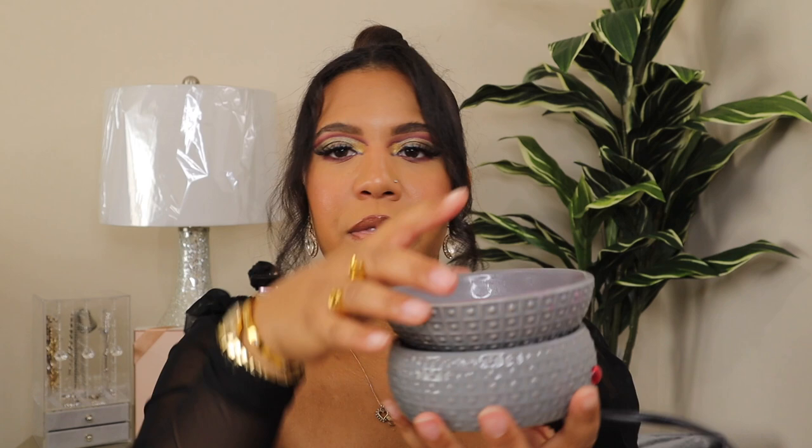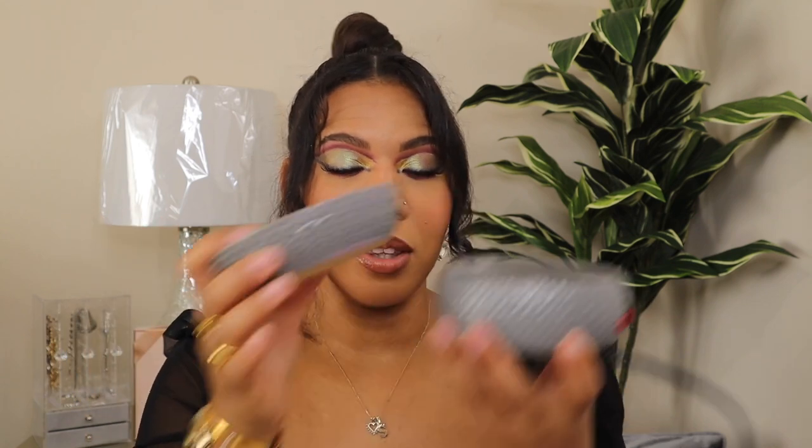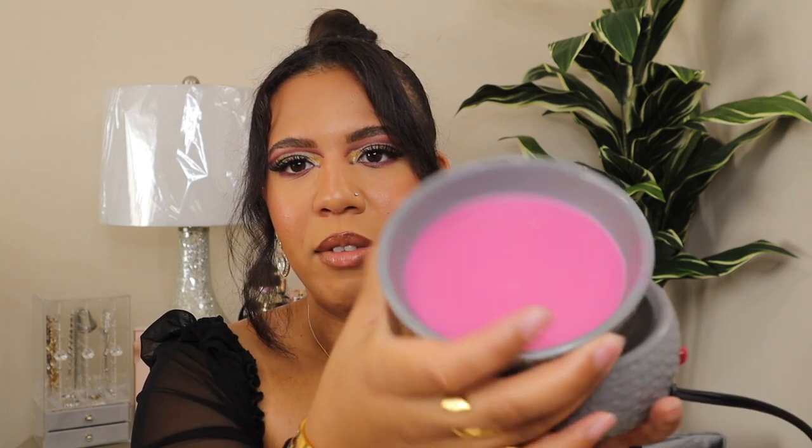Next item that I have is this. This is a wax warmer and I got this from Amazon. So there's two parts to it. I've been using both parts, but lately this past month, I've been using this side. So, okay, let me just show it to you, the whole thing. So this is a wax warmer. And as you can see, I have a little bit of wax in it.